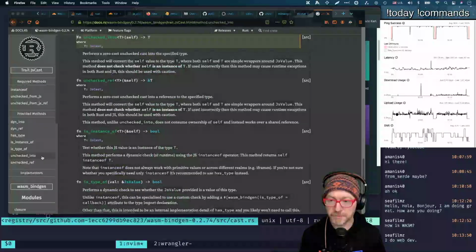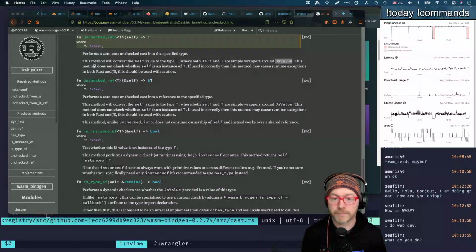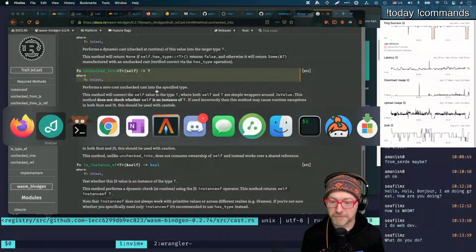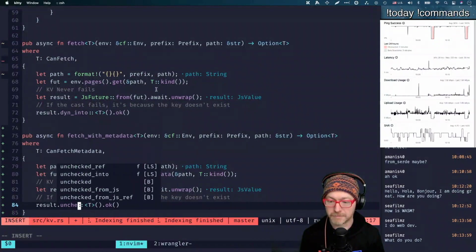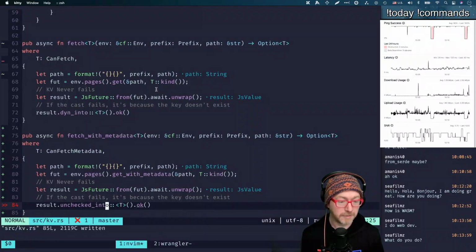Unchecked into. We'll convert the value. We're both self and T, simple wrappers around JS value. All right, unchecked into. Here we go.